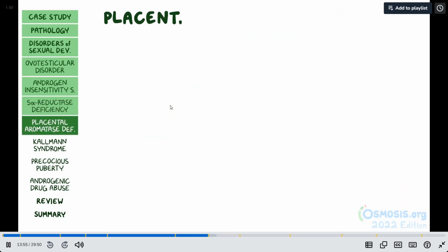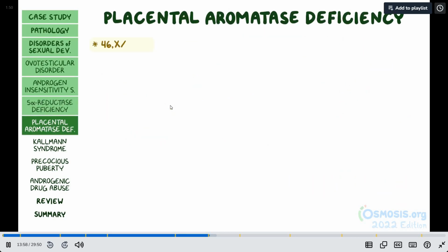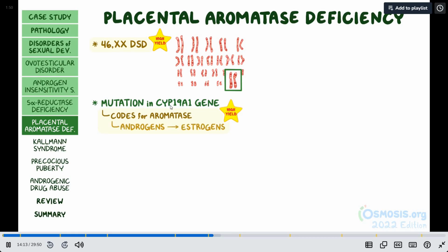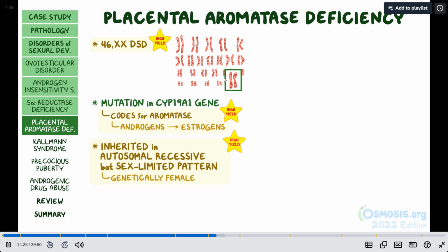Moving on, placental aromatase deficiency is a 46XX DSD caused by a mutation in the CYP19A1 gene, which codes for the enzyme aromatase that normally converts androgens to estrogens. Now, placental aromatase deficiency is also inherited by an autosomal recessive but sex-limited pattern. But unlike 5-alpha reductase deficiency, this mainly affects genetically female individuals, since estrogens are the main female sex hormones. And that's very high yield.